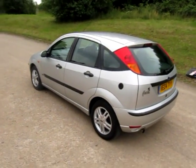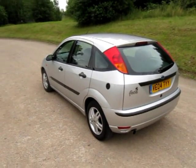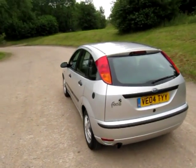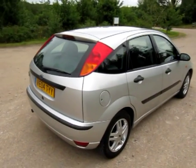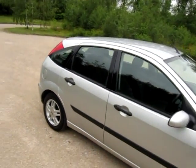So a very rare, sought after car, LPG factory fitted by Ford, London congestion charge exempt under the present rules. We'll fill all the forms in for you of course. And a great rare LPG Focus. Lovely to own, lovely to drive these.